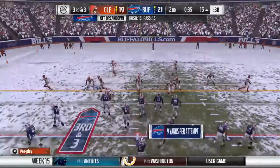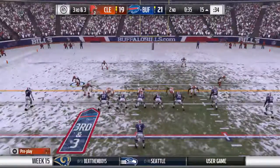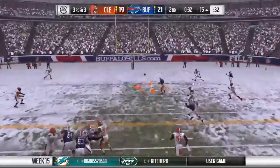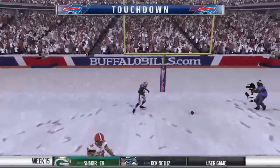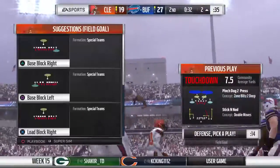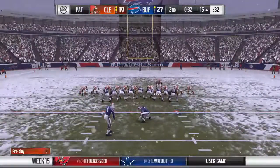And on the outside, they're playing press coverage. They come out five wide, three of them to the right side. Taylor now to throw on third down. And he is into the end zone for a Buffalo touchdown. Charles Clay, his second touchdown of the game, his third on the year. And the Bills will extend their lead.